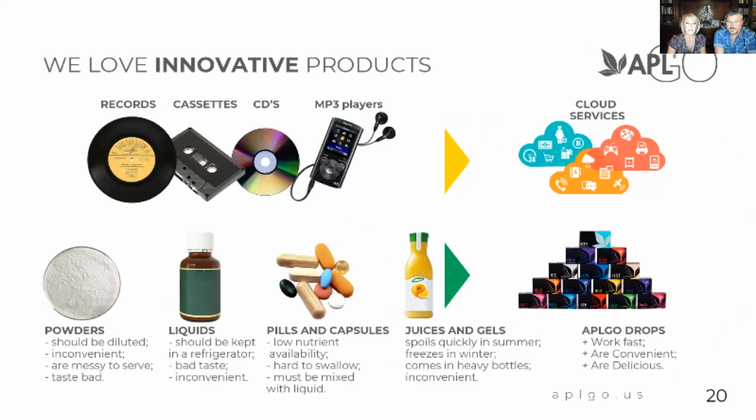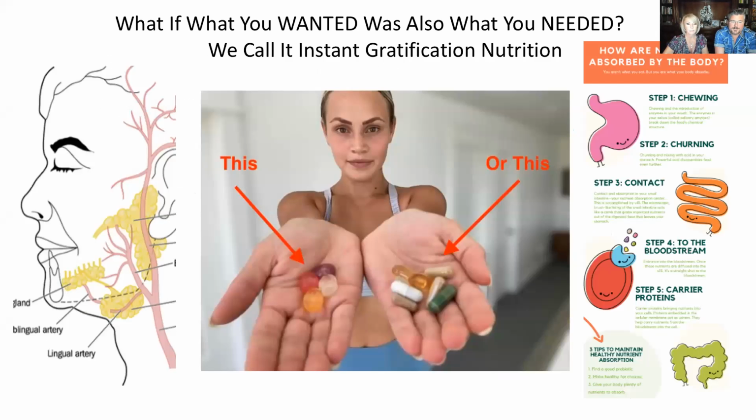So, we've done these things in the past: powders, pills, liquids, juices, gels. We've stirred the red stuff in our water. We've stirred the green stuff in our shakes. And there's a big difference between what those products do for our body and what our APLGO DNA drops do for our body. But this is the next generation of quick, easy, and instant nutrition. So this is the biggest difference, is that when you take a handful of pills, it goes through your digestive system.